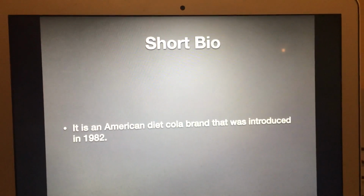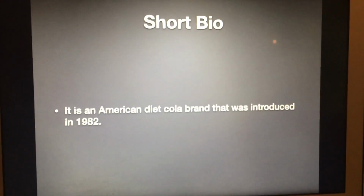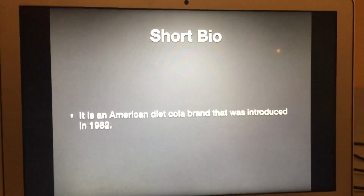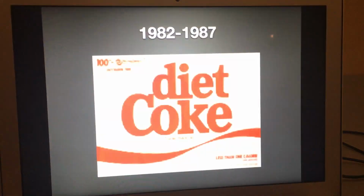Let's start with Diet Coke. Here's the short bio for those of you who don't know what Diet Coke is. It is an American diet cola brand that was introduced in 1982. I'm sorry if this was vague, I couldn't add anything else. And now without further ado, let's get started.